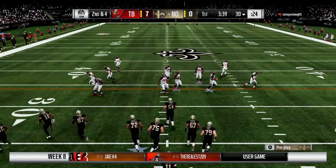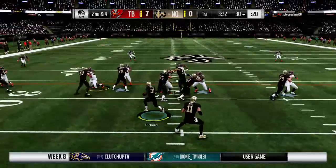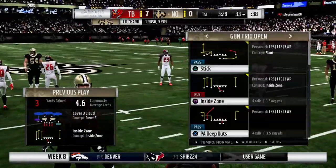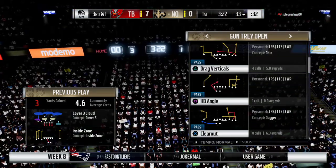Clock rolling as we hit the midway point of this first quarter. On the ground, this is Jalen Richard, and he'll get this up only to about the 33. A 3-yard pickup on 2nd and 4. Now they'll need to convert here on 3rd and a little more than a yard.